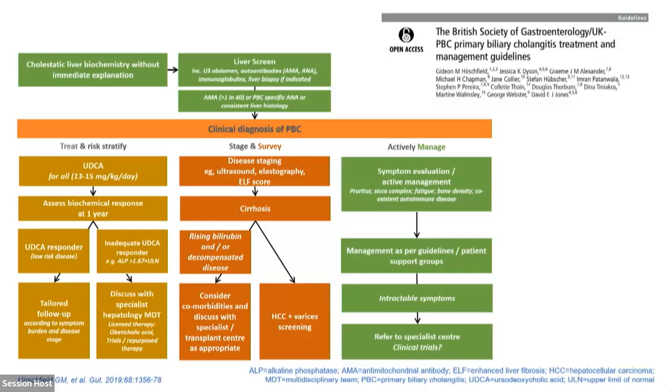Okay, so just back to this pathway. Hi, please could I ask, there's a lot of talk between the alkaline phosphatase and the OCA. My alkaline phosphatase is almost normal, but I've been put on OCA for AST. What's the correlation between OCA and AST, please?